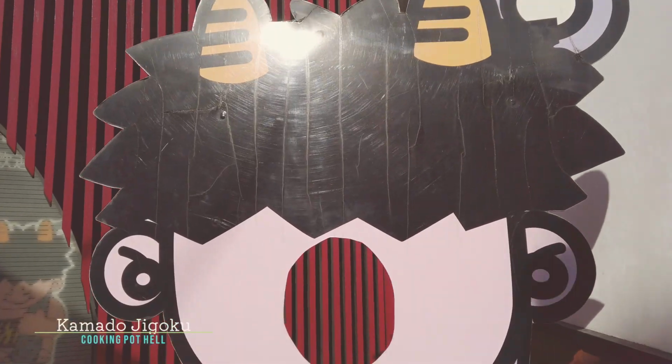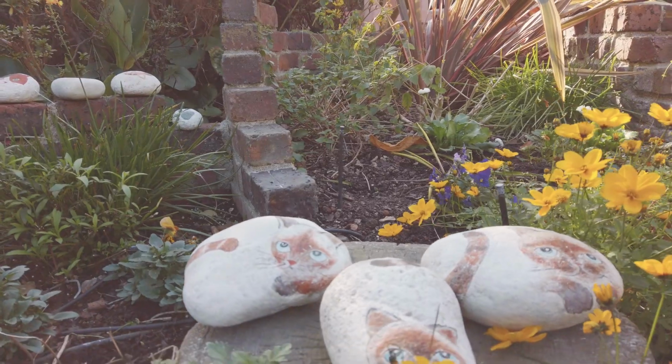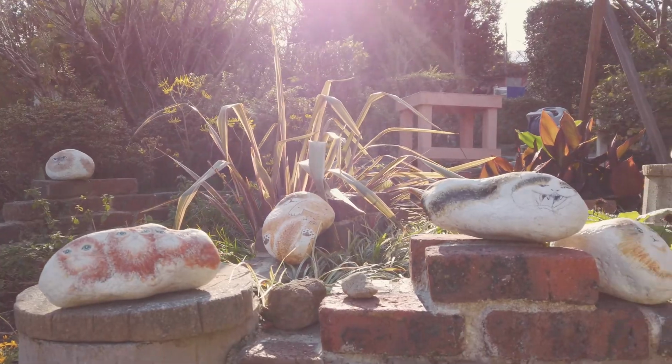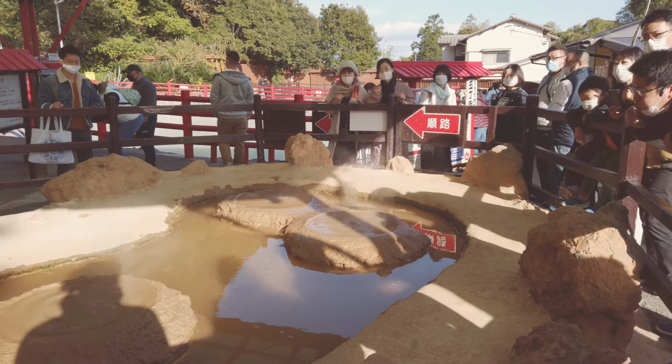The fifth one, and the last one that's in walking distance, is the Kamado Jigoku. Known as the cooking pot hell, you will see why. This location is actually a fun one. You can drink the hot spring water there, you can put your feet in a foot bath, you can walk around to several locations here and listen to the overly enthusiastic tour guides explain the hot spring while they attempt to breathe fire like dragons.